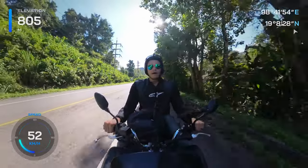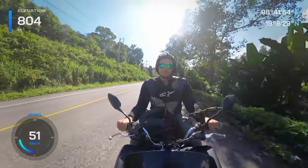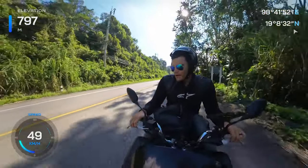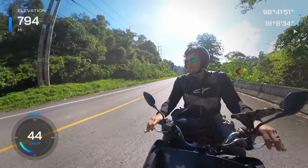So if you do come on the Mae Hong Son Loop one day, just go onto the corner of the road and let all the cars pass you. And once they're passed, it's open, smooth roads.